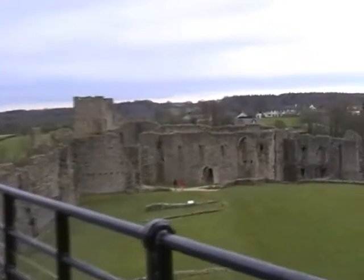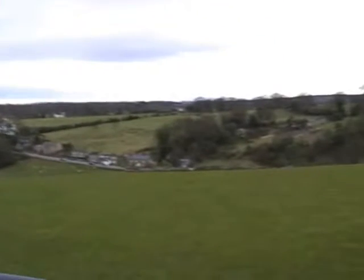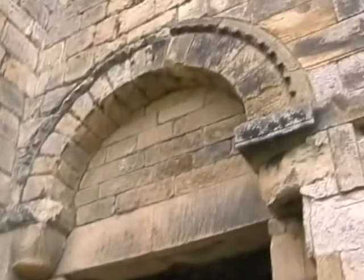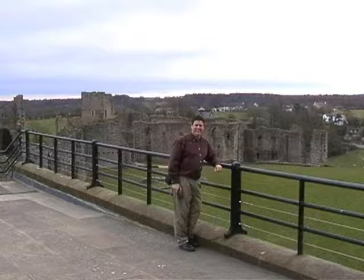Excellent view. To get a still picture with you in it. That's what we've just come out of. That's where the room is, where we've just been. That's good.